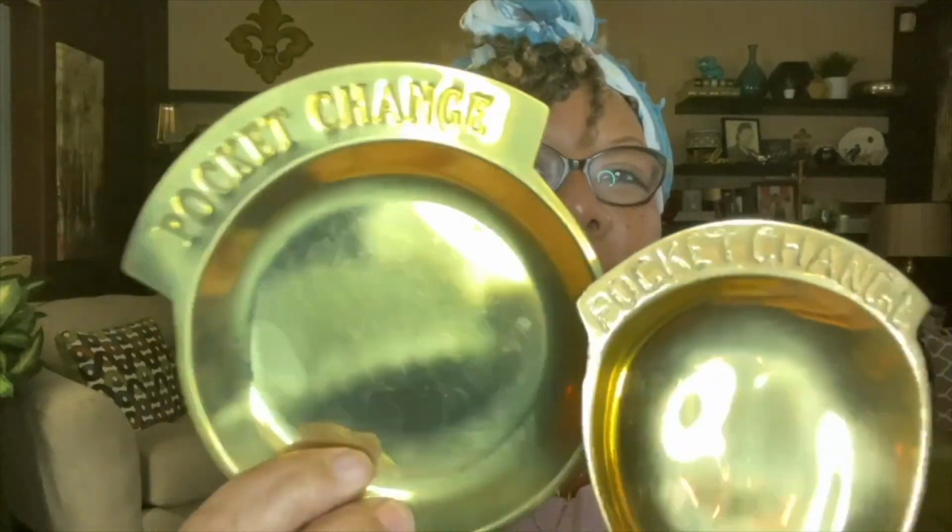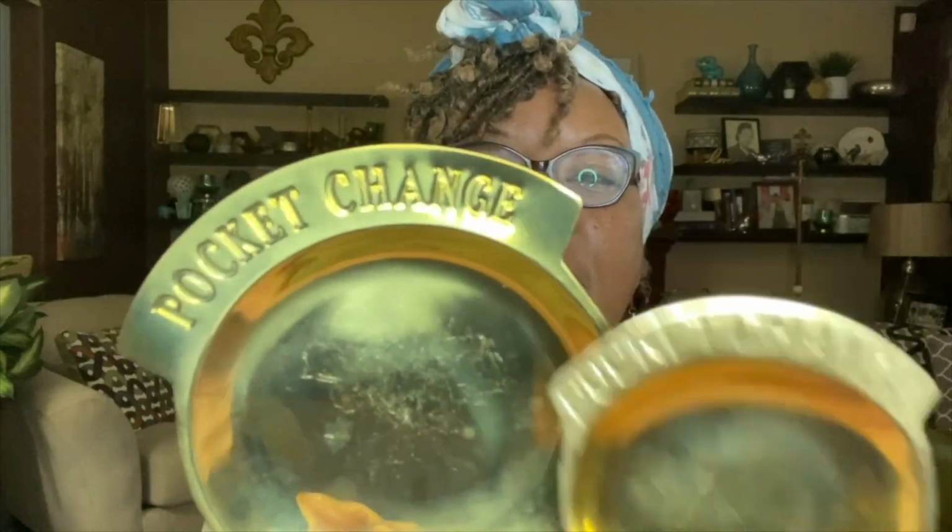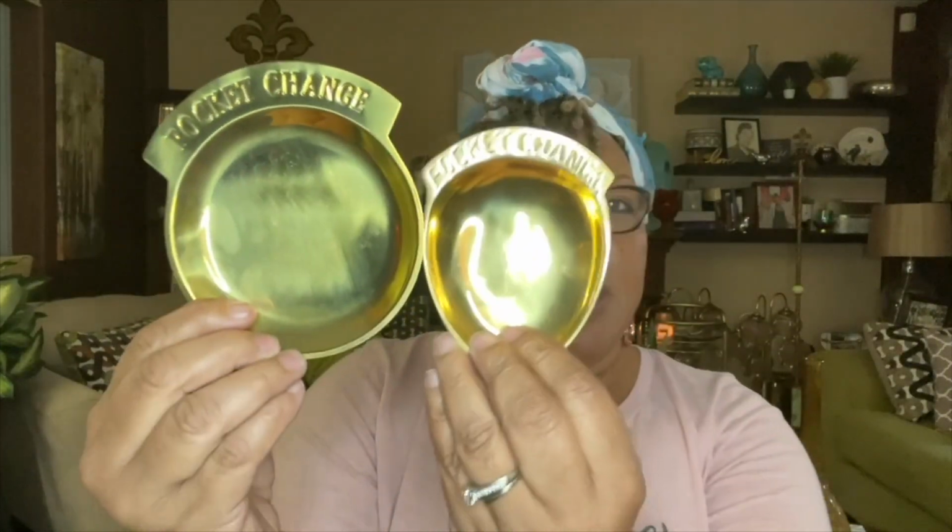All right, the next item, I gotta show you these two. These were in a baggie, right? You know, the baggies along the wall. And I found two of them. They both say pocket change. These things are shiny brass, and they say pocket change. This one is obviously the bigger one, and this is the smaller one. The smaller one is actually made in India.